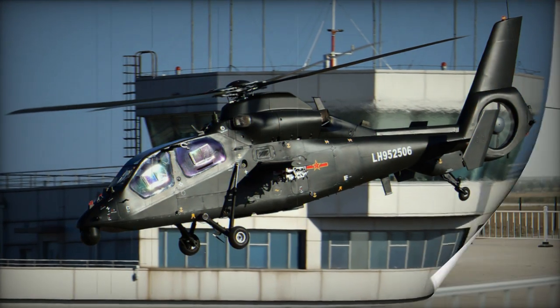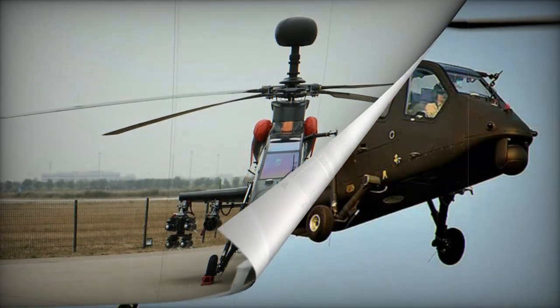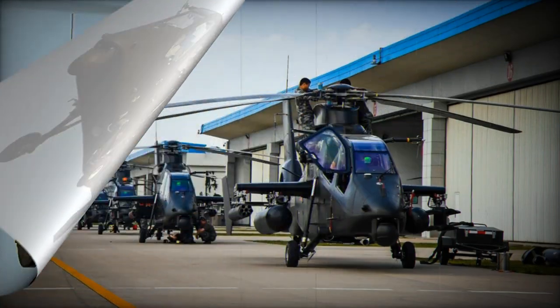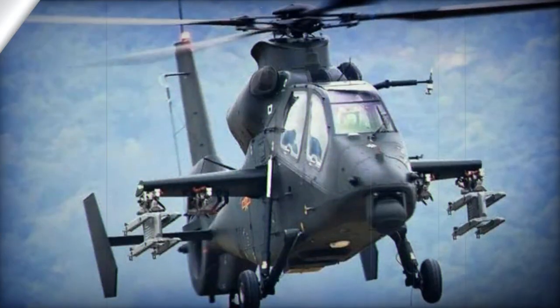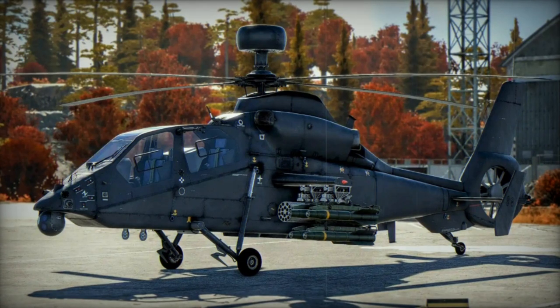Secondary task for the Z-19 is to provide fire support. It has 4 underwing hardpoints and can carry unguided rocket pods and other weapons, such as TY-90 air-to-air and HJ-8 anti-tank missiles. The helicopter has no nose cannon mount. However, it can carry a 23mm cannon pod. The Z-19 can operate under various weather conditions and at night.